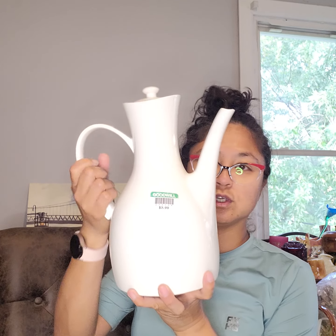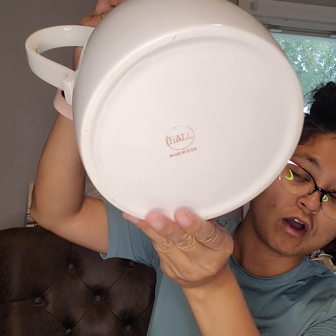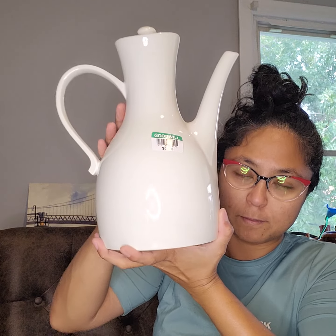They have this huge Haeger pottery USA coffee mug, decanter, whatever. And that's the mug. So, the comps on this one, I looked it up. It's between $35 and $89. So for $6, yay, please. So I'm going to put that right there.